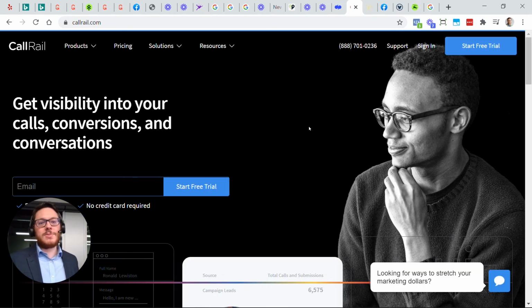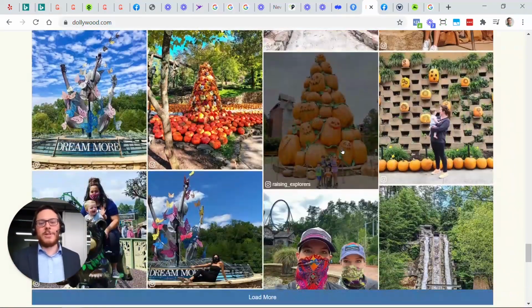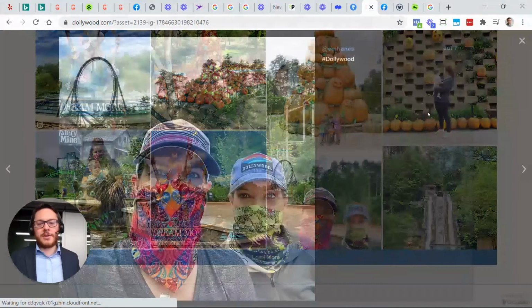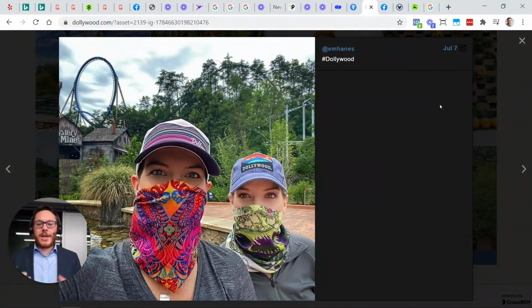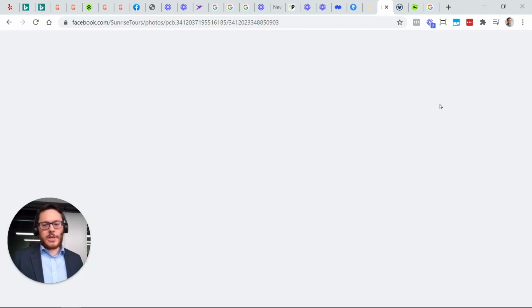The next one is photography. We've talked a lot about explaining your policies and pages and updates, but really one of the better things to do is show it. And I love what Dollywood is doing. They've got an Instagram feed on their homepage, and you can just see people at their park wearing their face coverings and having a lot of fun. And so this is a great way of showing what's going on right now.